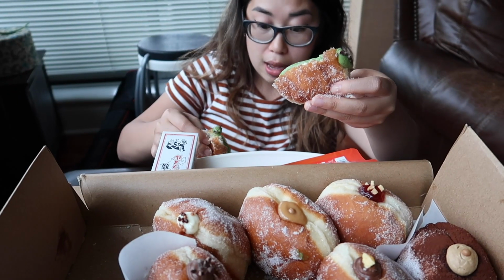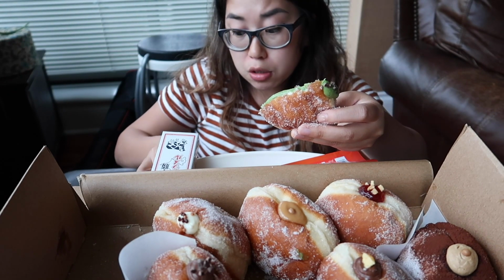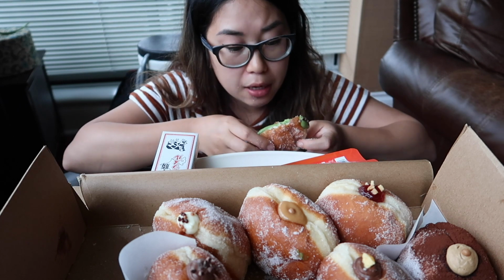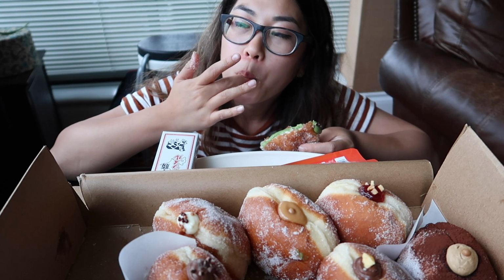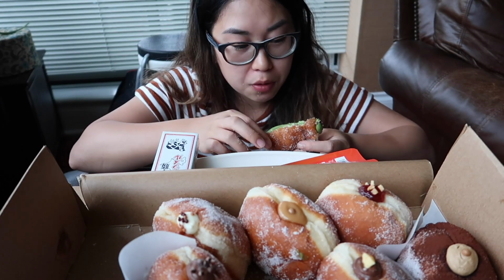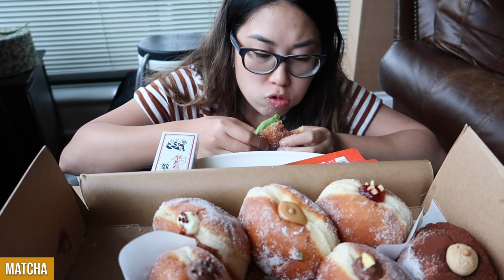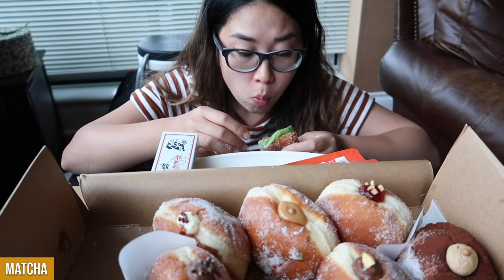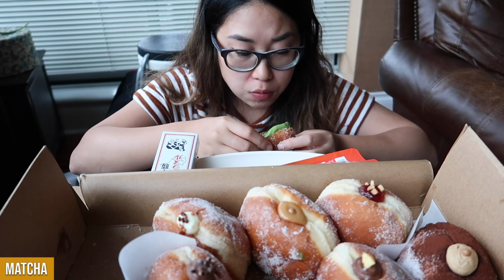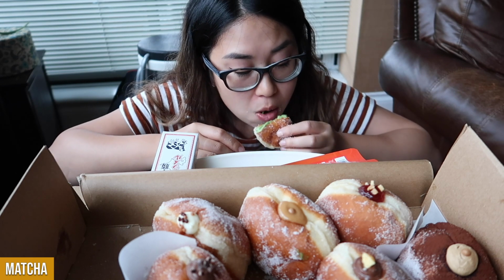I don't know about you, but I love matcha everything, and that's one of my go-to items. Anywhere that has matcha, I'll be there. There's so much sugar on my fingers right now. Mmm. Wow. Oh my gosh. This is ridiculously good.